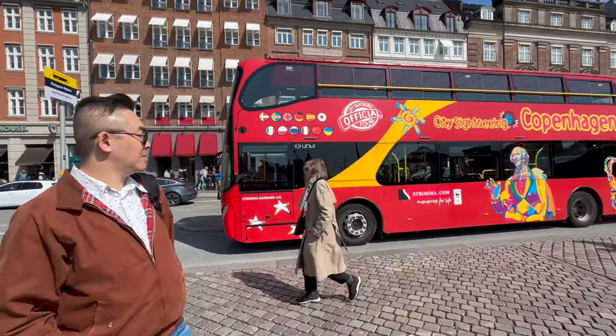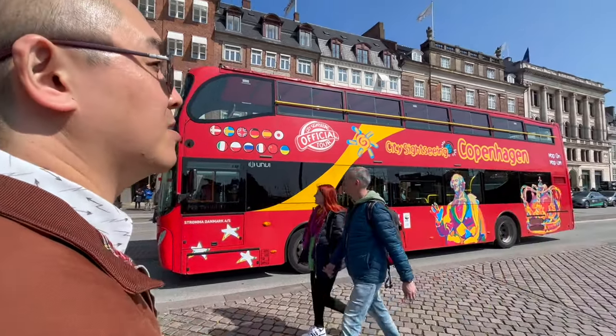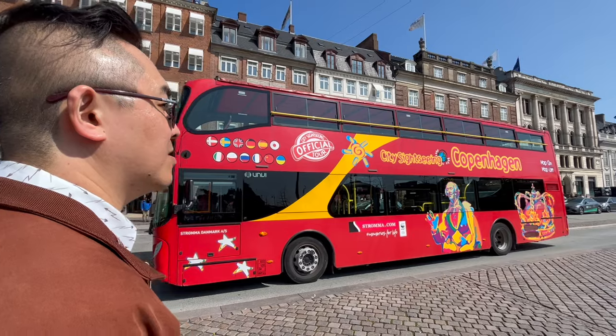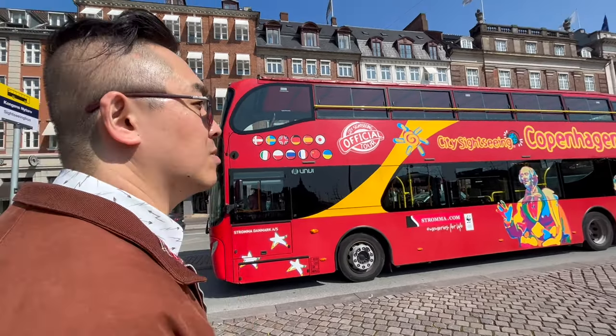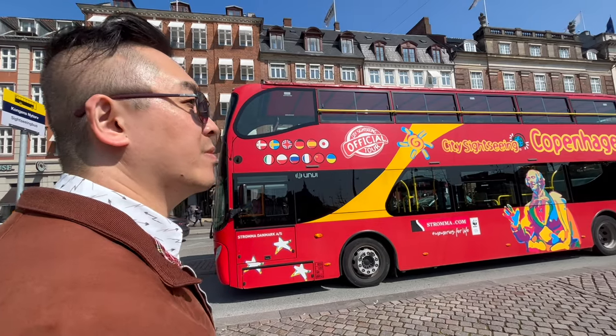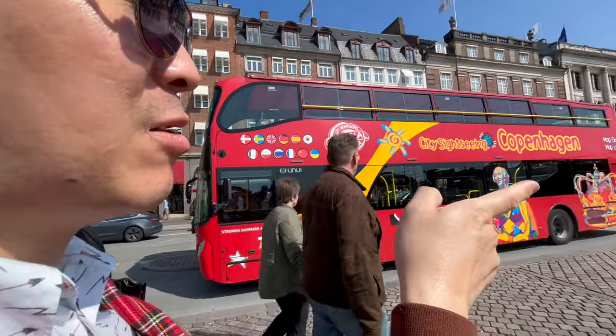If you fancy doing a bus tour, there is the hop on hop off, the City Sightseeing official Copenhagen tour, but I don't think we're doing that today. They have like some more of those places near the harbour.